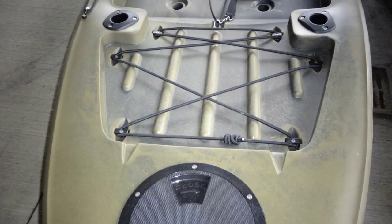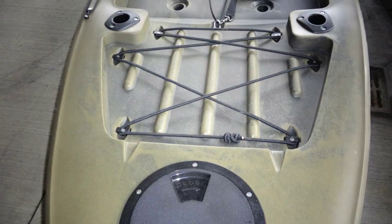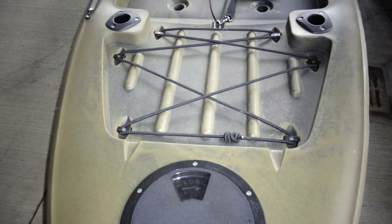One of the drawbacks that I did find to the seating, though, was that there were just two bungees holding it down. If you're going to be in any kind of rough water, I think that was actually a negative mark on the seating.